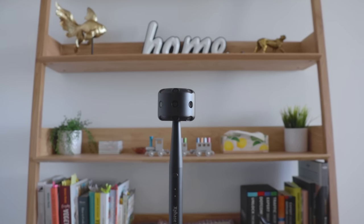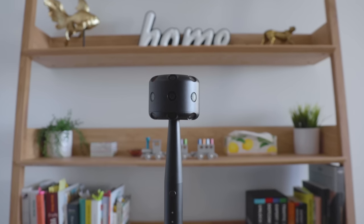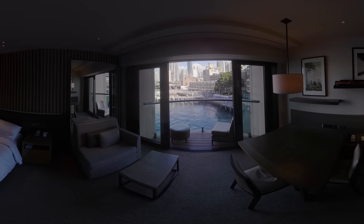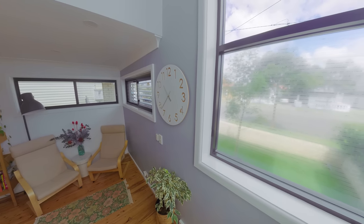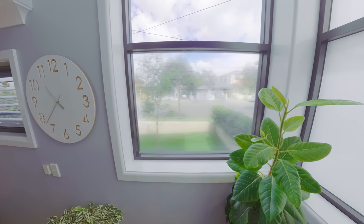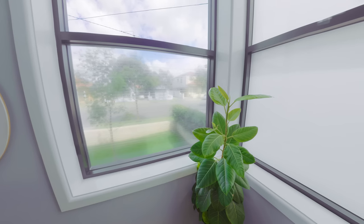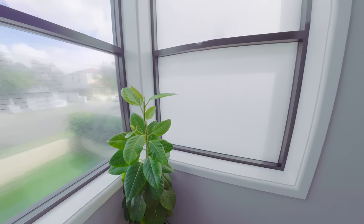Over the past few years, the X-Phase team have clearly addressed some of the major flaws of the camera. The main one back in 2020 was that it didn't have good dynamic range for virtual tours, but having taken a bunch of samples, I can say that isn't true anymore. This dynamic range looks fantastic, and these shots are just so sharp. The X-Phase really pushes the limits of what a 360 photo camera can do.